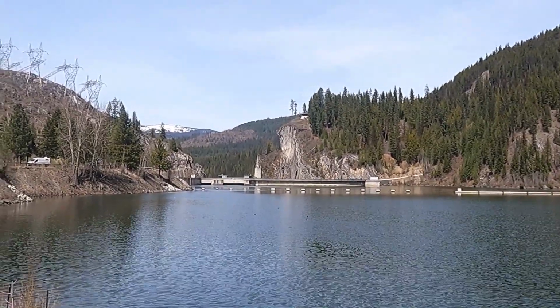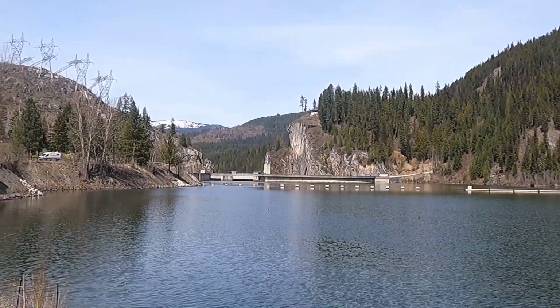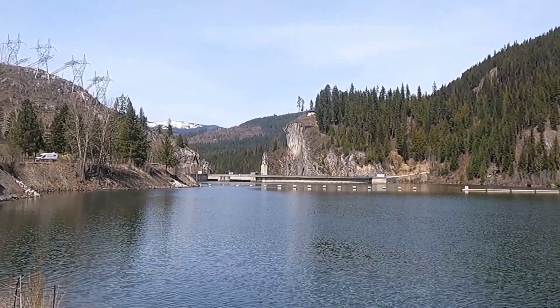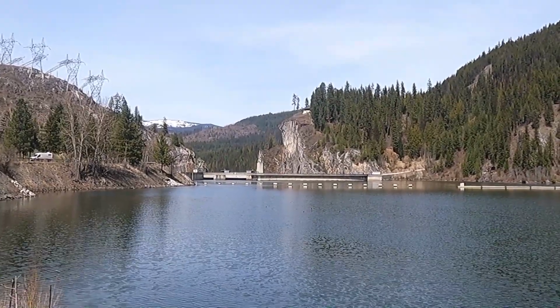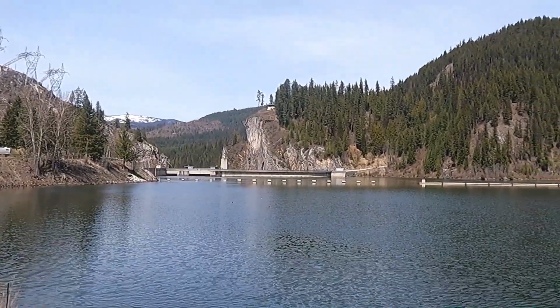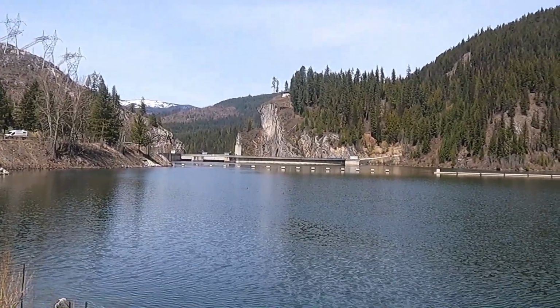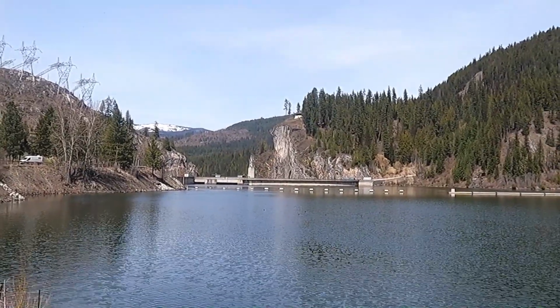So I was actually going to go down and take a look at the dam today, but you've actually got to drive back into town, across the river, and then all the way back up almost to the Canadian border to get to that overlook. So we're going to take off early on Saturday and go check that out on our way back home.